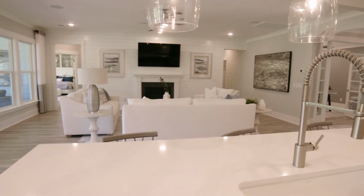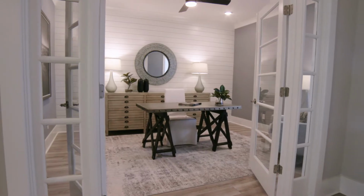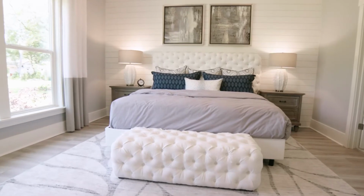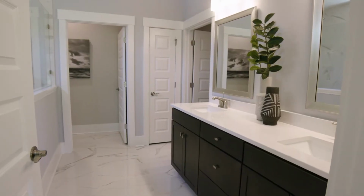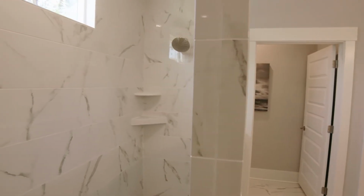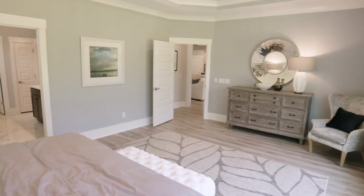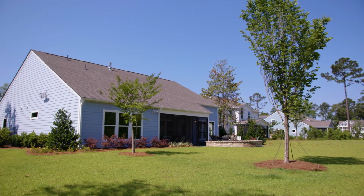Enjoy a quiet evening and invite guests over to enjoy each other's company. Let the light flow into the spacious owner's suite and step into the owner's bath with a walk-in shower and large closet to complete the space. When the wind gets crisp, grab a blanket and sit by the fire outside of the Dunwoody Way patio.